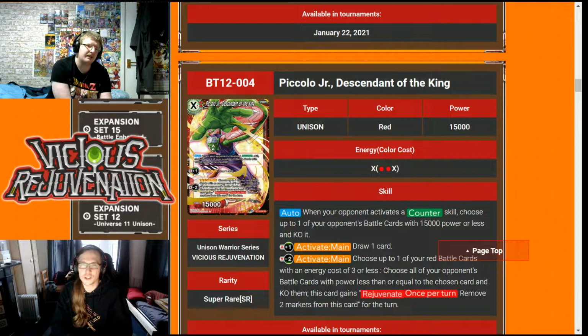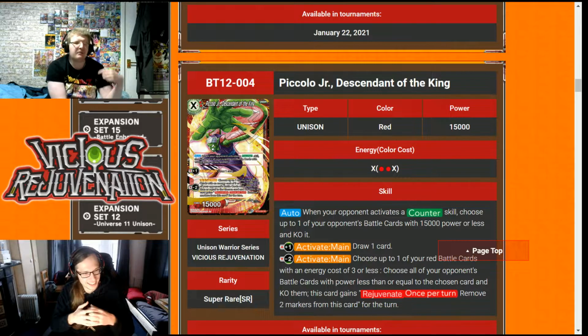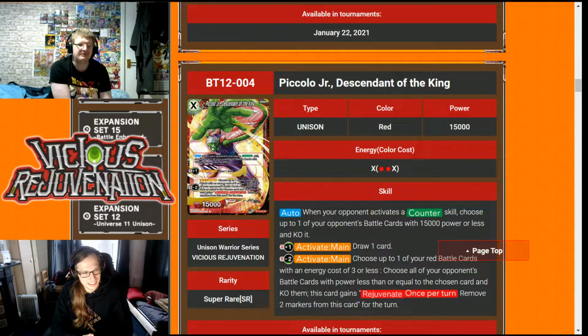Wait, Frieza critical. Oh, surprise attack. Yeah, I thought there was something that plays off KO. Yeah, there's surprise attack. So if you're being aggressive, this is really cool. I like it. This punishes your opponent for being defensive.